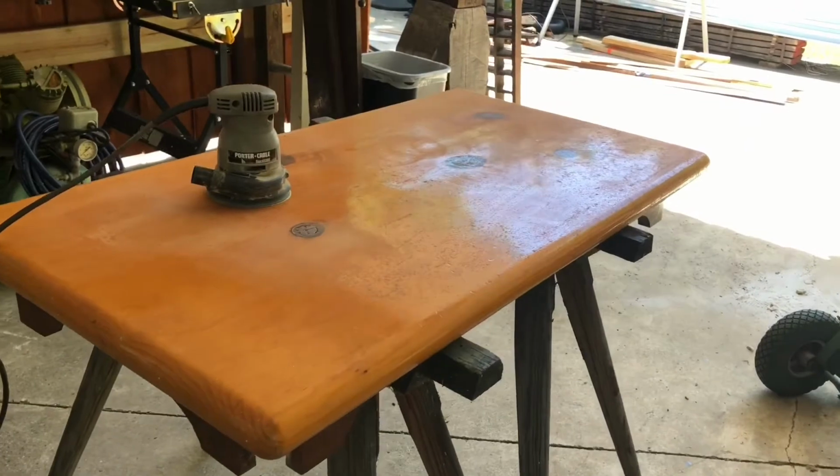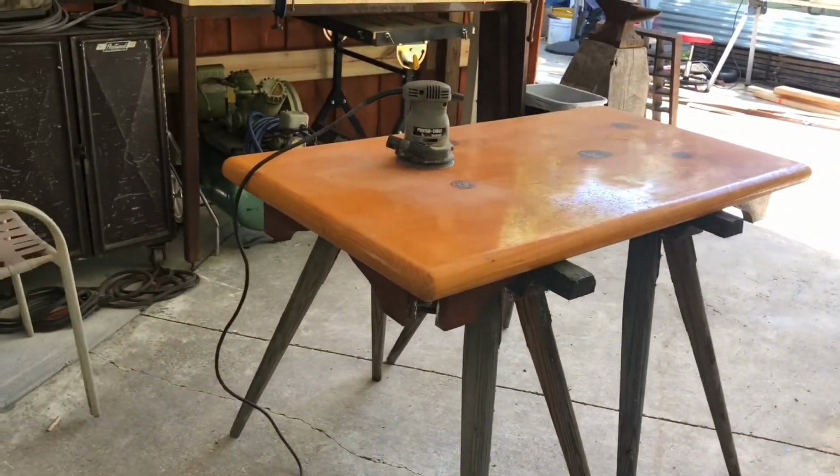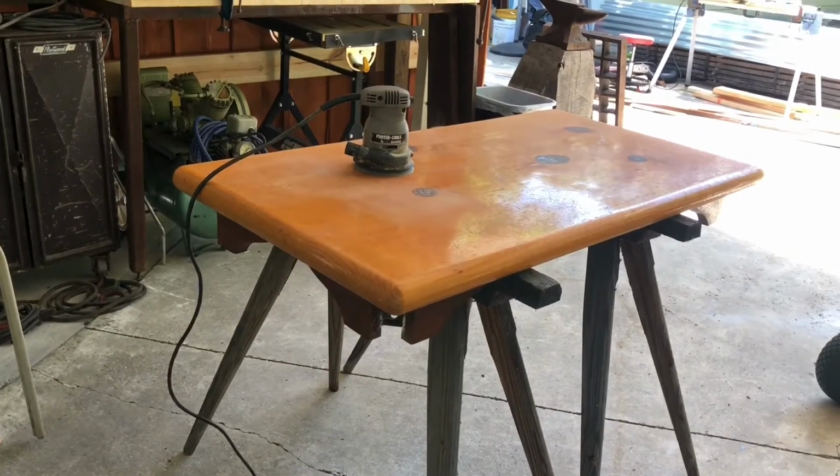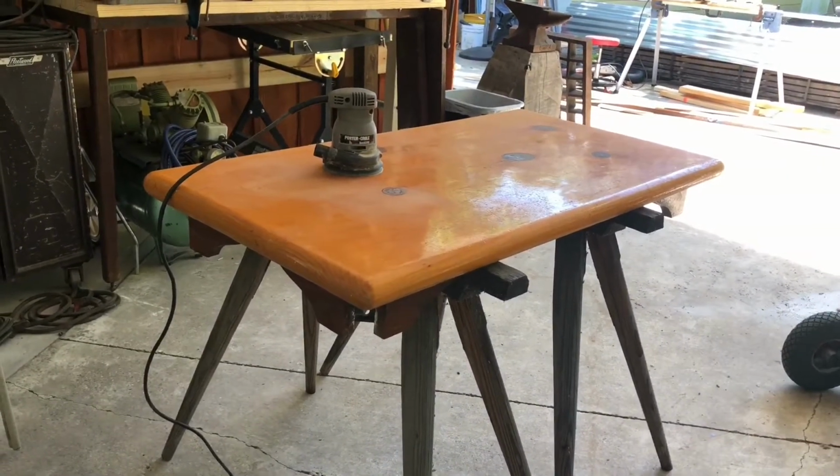So great examples of how you can repurpose things that you have lying around and not have to spend an arm and a leg to furnish a place like what we're getting. Alrighty, that's it.